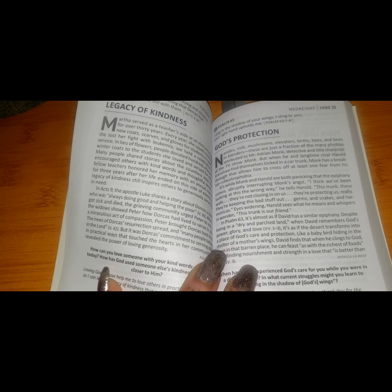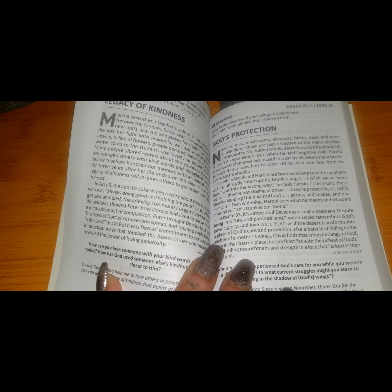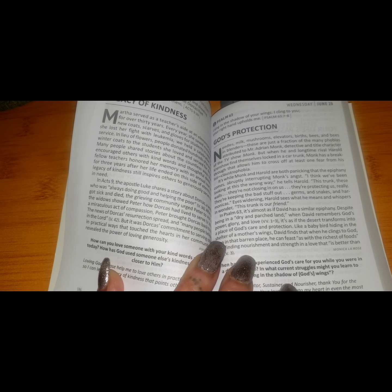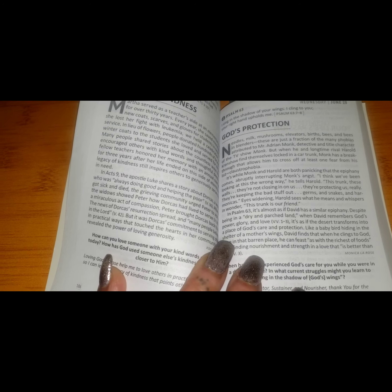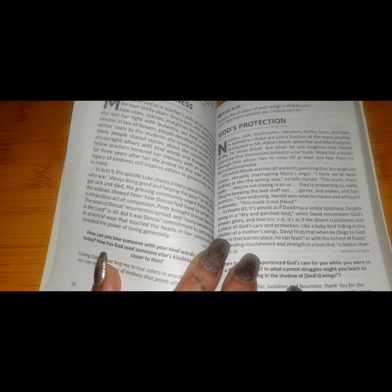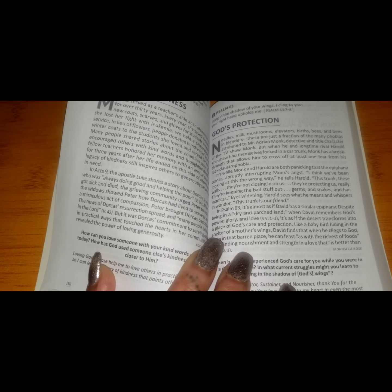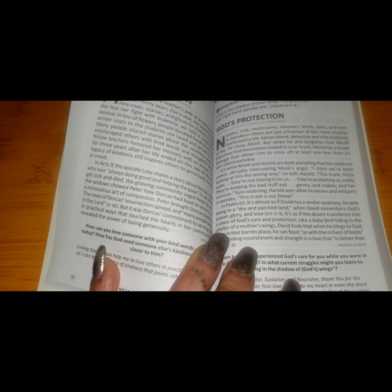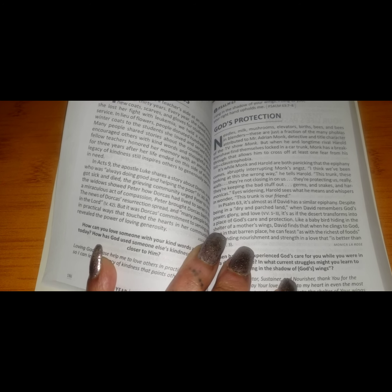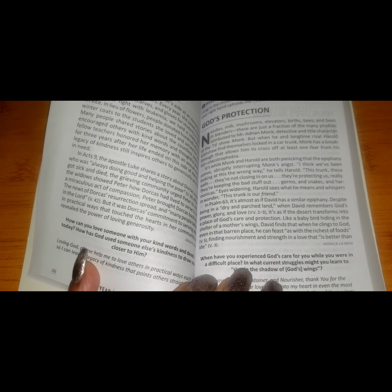I think we've been looking at this the wrong way, he tells Harold. This trunk, these walls are not closing in on us. They are protecting us. Really, they're keeping the bad stuff out: germs and snakes and harmonicas. Eyes widening, Harold sees what he means and whispers in wonder, this trunk is our friend.